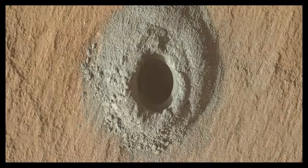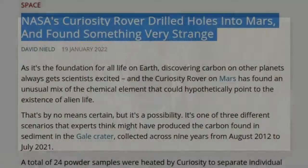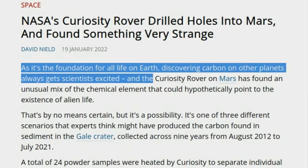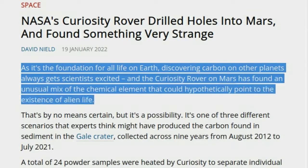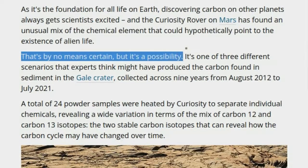NASA's Curiosity Rover drilled holes into Mars and found something very strange. As it's the foundation for all life on Earth, discovering carbon on other planets always gets scientists excited, and the Curiosity Rover on Mars has found an unusual mix of the chemical elements that could hypothetically point to the existence of alien life. That's by no means certain, but it's a possibility.